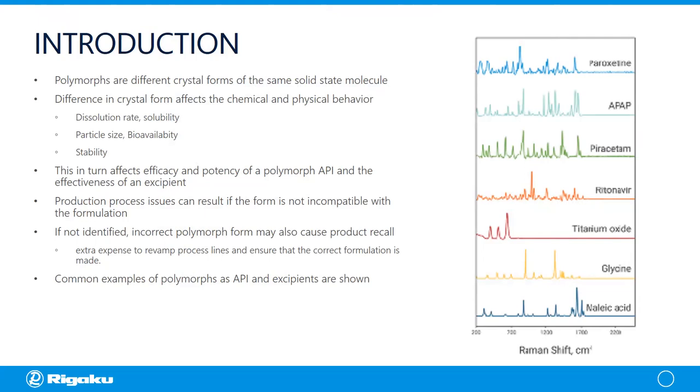Polymorphs are different crystal forms of the same solid molecule. Polymorphism occurs when a chemical compound crystallizes with a different internal structure. They are all chemicals with the same atomic components, but the physical arrangement of the molecules differs. Now, the definition is given by ICH Q6A, from the International Council for Harmonization of Technical Requirements for Pharmaceuticals for Human Use. So this basically brings together all the regulatory bodies and pharma into one platform.